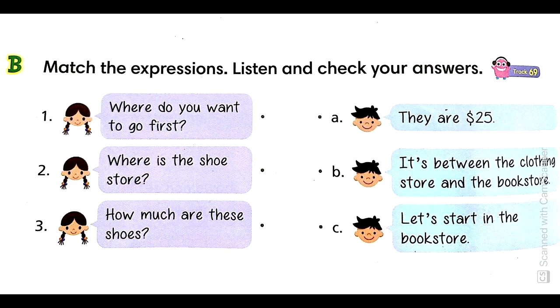1. Where do you want to go first? Let's start in the bookstore. 2. Where is the shoe store? It's between the clothing store and the bookstore. 3. How much are these shoes? They are $25.